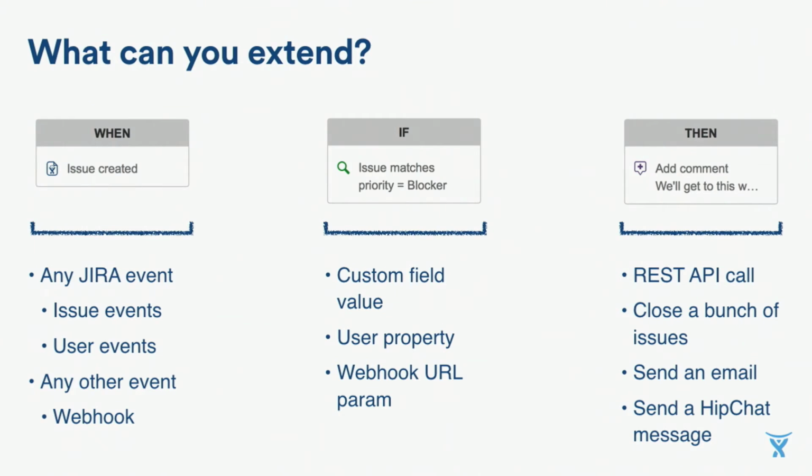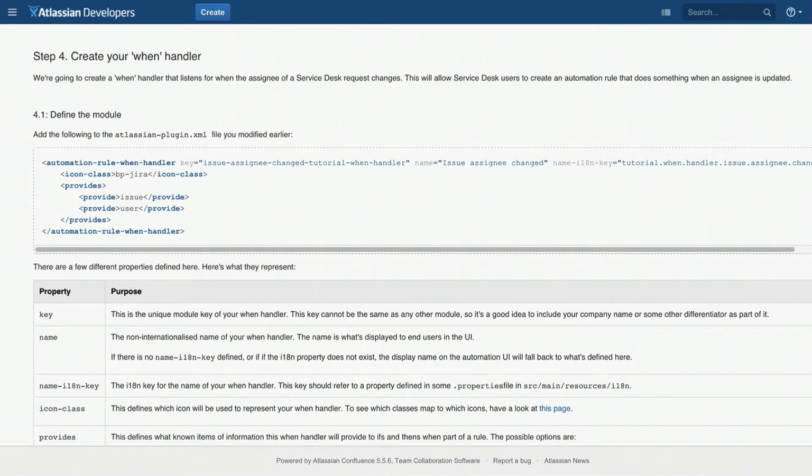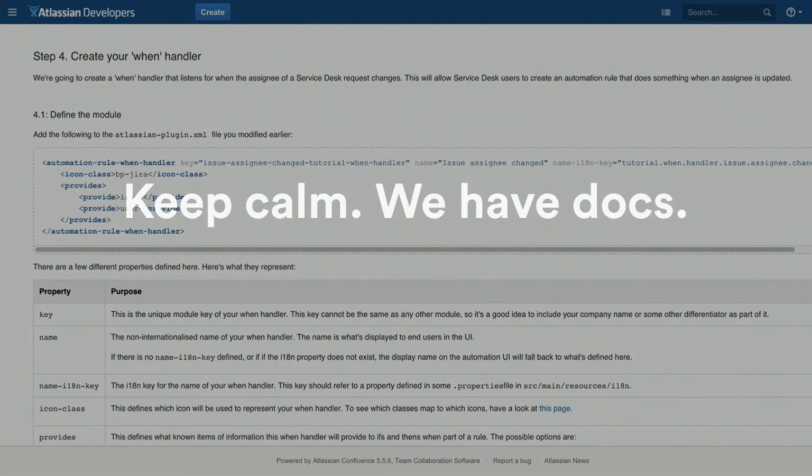So let's dive a bit deeper into how you can extend these components. Before everyone gets too worried, just want to say, we have docs. Everything is documented up on developers.atlassian.com, and we'll be providing a link to this at the end of the talk. The next part is probably going to be the most technical part of the talk, and if you want to dive even deeper, you can come find us afterwards, and we can show you some more concrete examples.